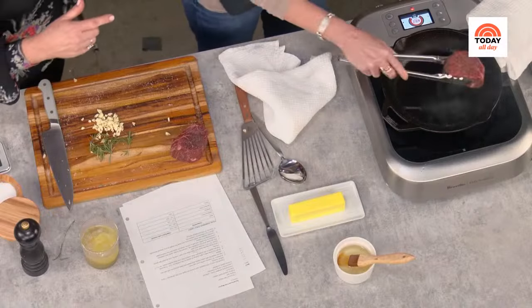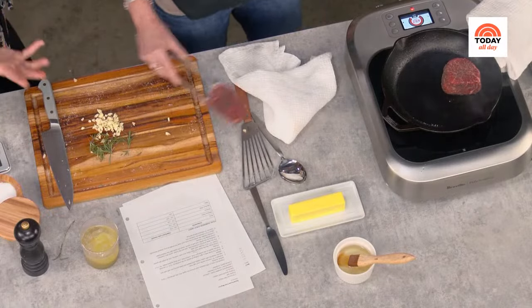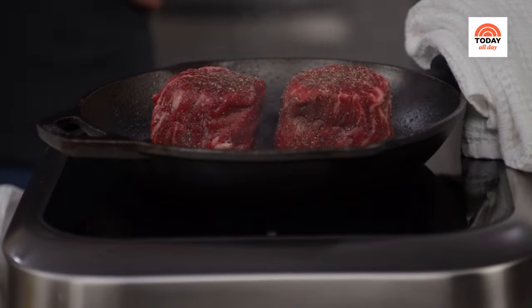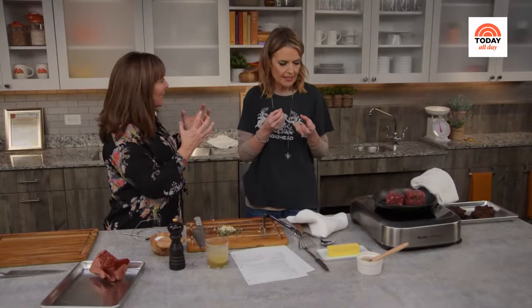Okay. All right, so here we are. Oh, and hear that? So that's nice. That sizzle was ready. How long does it do? I think it's probably gonna take about 2 to 3 minutes. We just wanna get that beautiful caramelization. We wanna lock in all of those juices. This is about like the crust, basically.